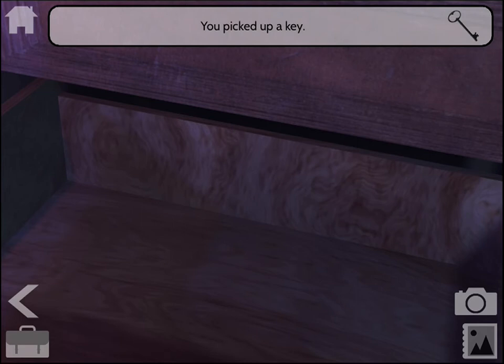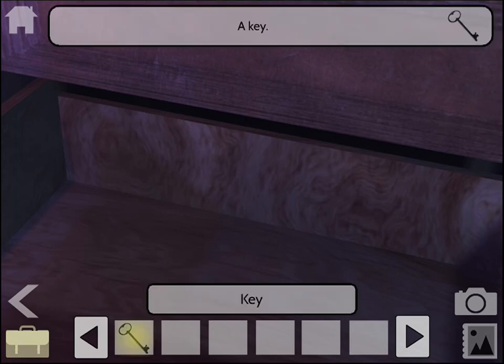Yay, a key! I picked up a key. So down here at the bottom you've got your inventory. You can see my key in it there, what I just nabbed. Tap on it, a key. So that's good, it's quite a traditional point and click adventure sort of thing there at the bottom here.